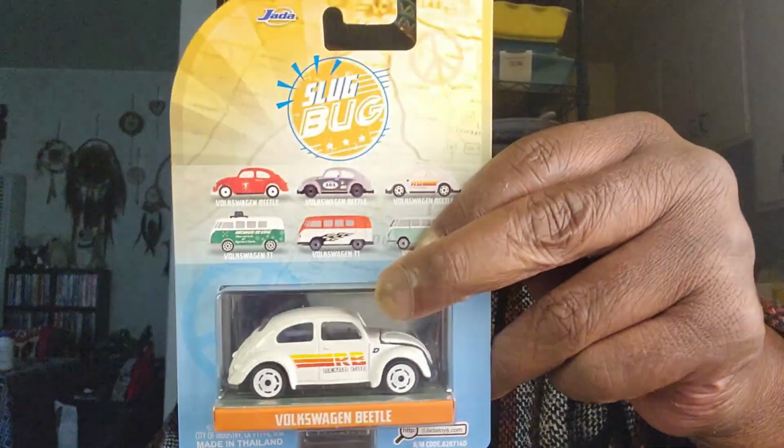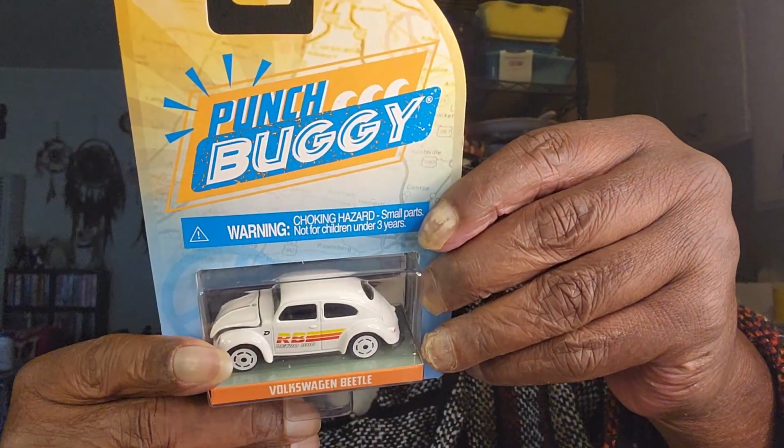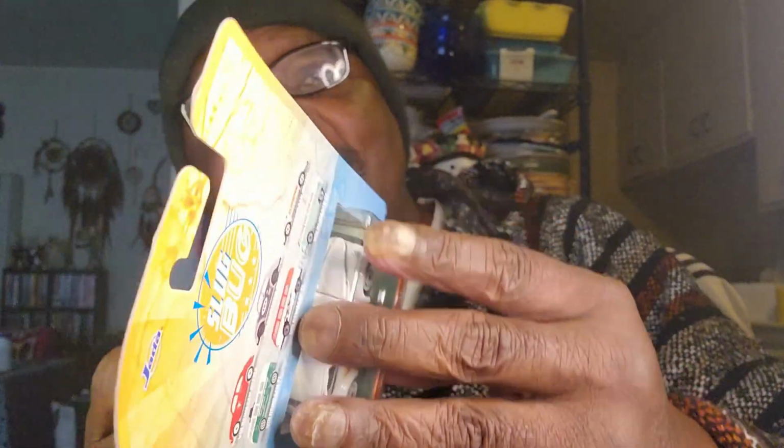And then, guys, I got into the Jada Volkswagen Beetle. If they call them slug bugs, punch buggies. Let's crack this open. Cool little piece. Just put it on you. That is nice.